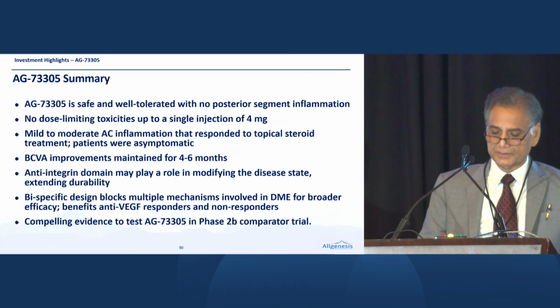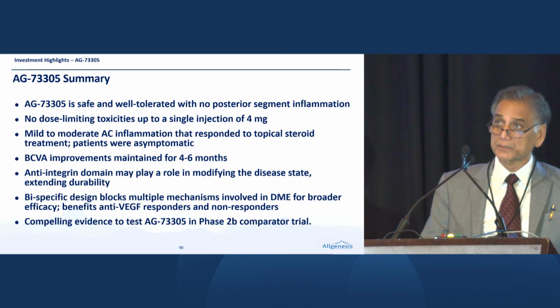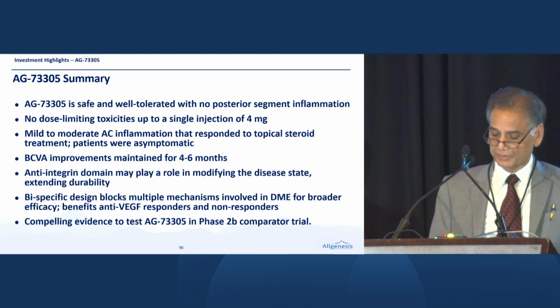In summary, our molecule is safe, with no posterior segment inflammation, no dose-limiting toxicity, and mild AC inflammation that was well controlled with topical steroids. BCVA improvements were maintained up to 4 to 6 months, and the anti-integrin domain may play a role in modifying the disease state. So we have compelling evidence, and we're going to proceed to probably a phase 2B comparator trial.